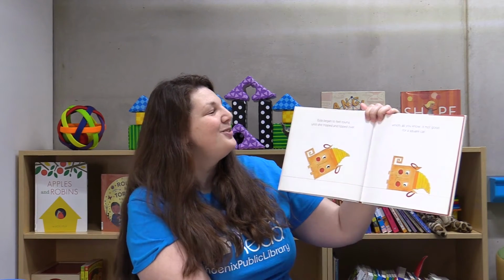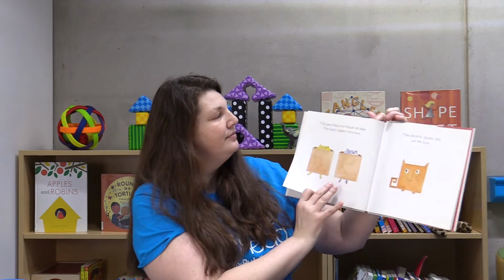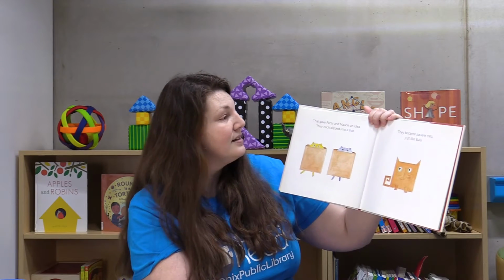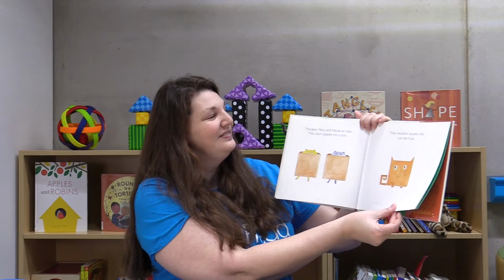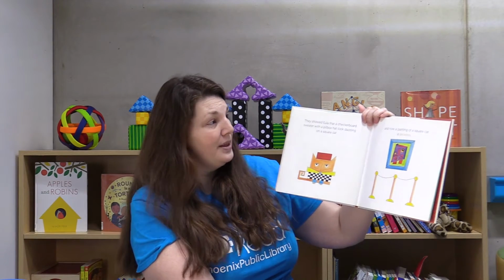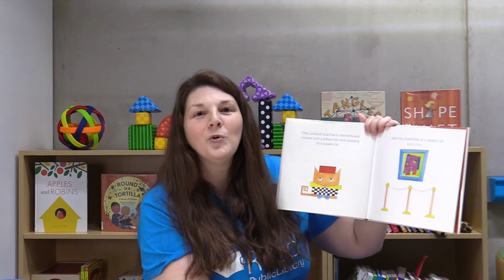Eula began to feel round until she tripped and tipped over, which, as you know, is not good for a square cat. That gave Patsy and Maud an idea. They each slipped into a box. They became square cats, just like Eula. They showed Eula that a checkerboard sweater with a pillbox hat looks dazzling on a square cat, and how a painting of a square cat is priceless.